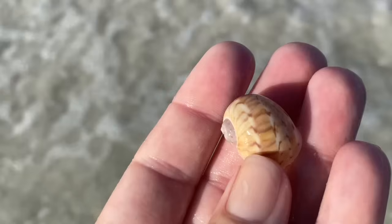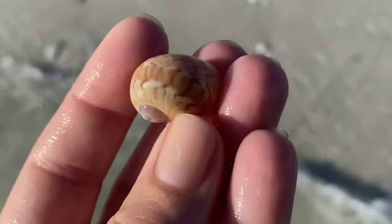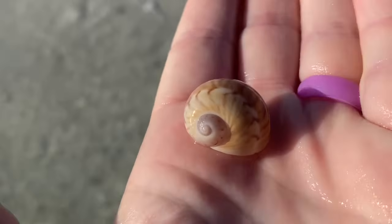Do I see a moon snail? What am I chasing? I do. Yep. Another colorful moon snail, excellent. So we can get the shark eyes, the colorful moon snail.